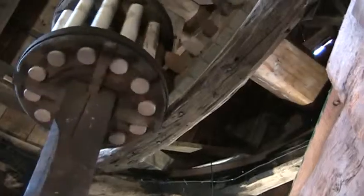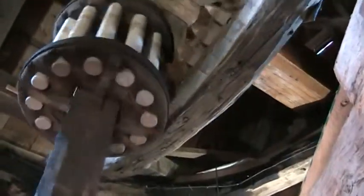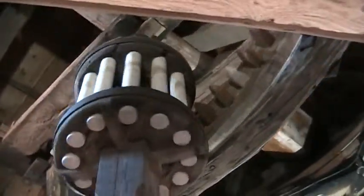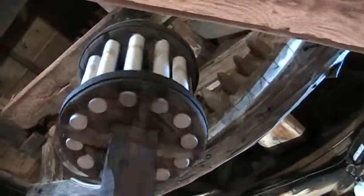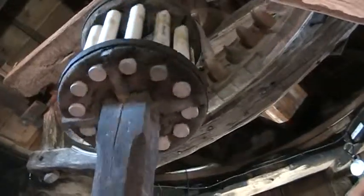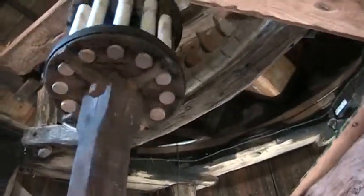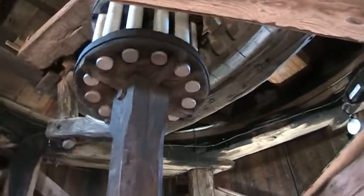It's not as loud as I thought it would be. And it's starting to rain. Kind of silly, isn't it? Is it silly?